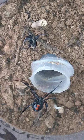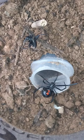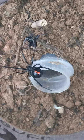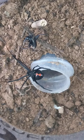Any help with the identification on this girl here would be awesome. Thinking that it's a northern black widow, but I'm not 100% sure. She does have the white striping stuff on her butt. Kind of the same color as a brown widow would be, but it's all black and white.